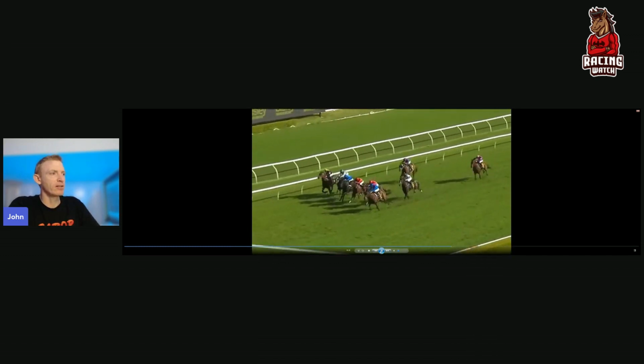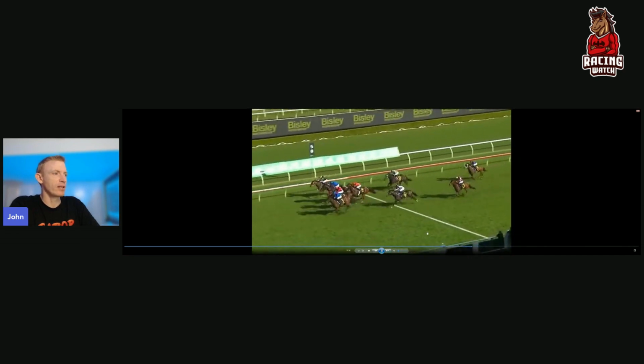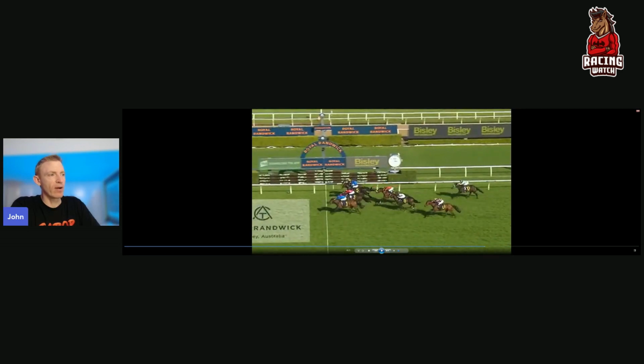Masked Crusader back to the inside, no doubt, running on strongly. It's just, again, very difficult to see for me. I know it's only a narrow margin, but this horse had a better run in transit, and I think this horse still has more upside than this horse. So this is Marzu, this is Masked Crusader back towards the inside. I know this is Kementari, and this is Brutality flashing home.